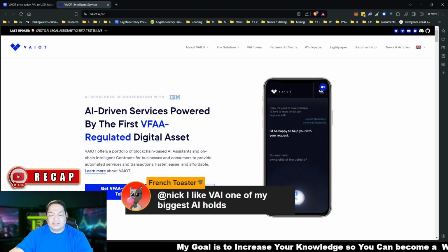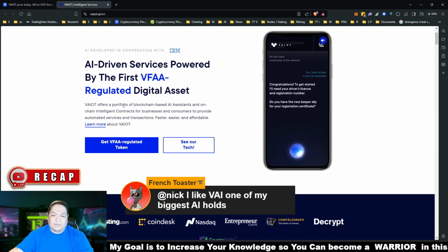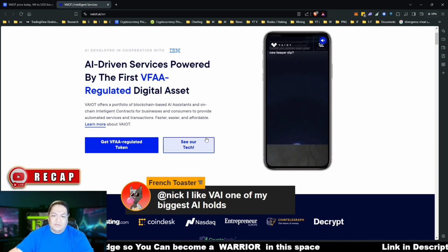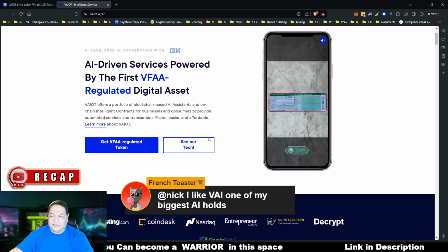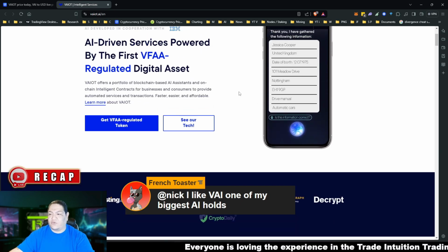VFAA, regulated digital asset. No idea what I just read. It offers a portfolio of blockchain-based AI assistants. Oh yeah, I remember this. And on-chain intelligence. Okay, so this is like ChatGPT for blockchain stuff. I like that a lot. Wow, I really like this. So this is what I've been wanting for forever.